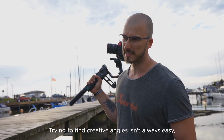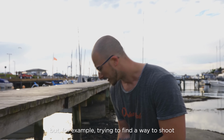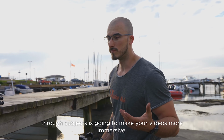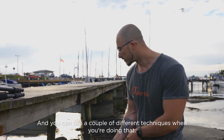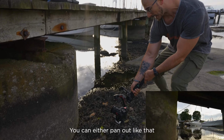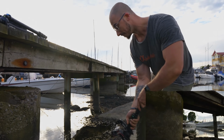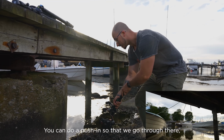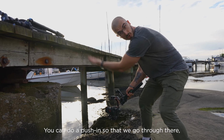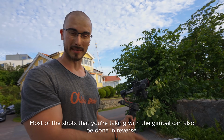Trying to find creative angles isn't always easy, but for example, trying to find a way to shoot through subjects is going to make your videos more immersive. And you can use a couple of different techniques when you're doing that. You can either pan out like that and do a slide shot to reveal something that is behind. You can do a push in so that we go through the Swedish brygga, as we say here. Most of the shots that you're taking with the gimbal can also be done in reverse.